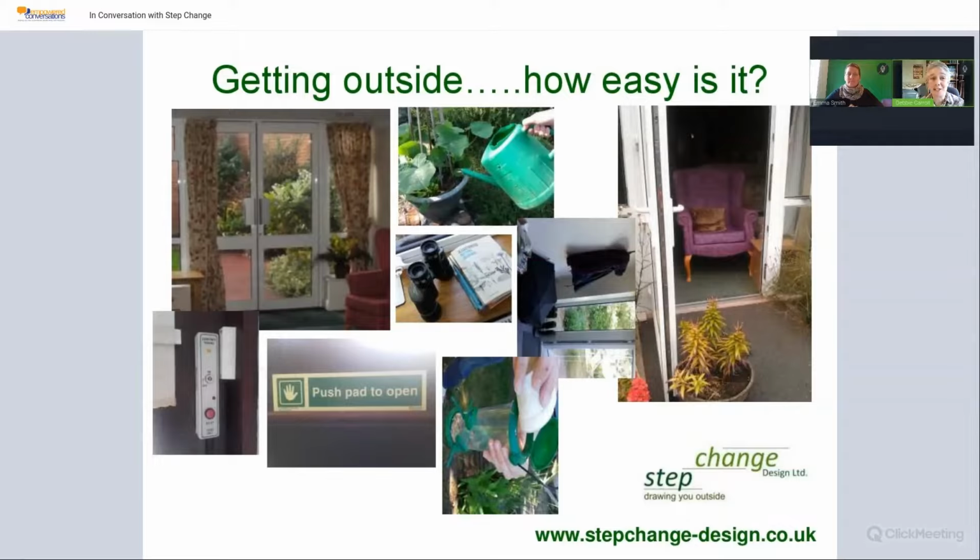The first area I'd say is take a look at your doors and your windows. So often in many homes, possibly the doors are locked or complicated. The sign that I've got on this slide with the push bar is actually a door that could be used to the garden and was open, but it had so much signage on it, even I was scared to use it, thinking that it wasn't actually suitable or okay to use it.